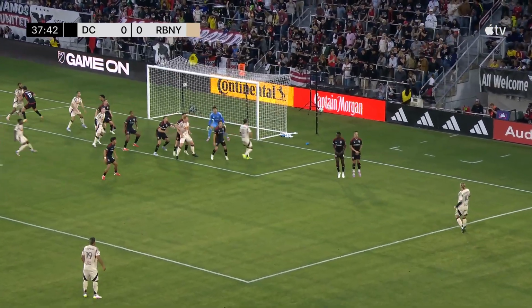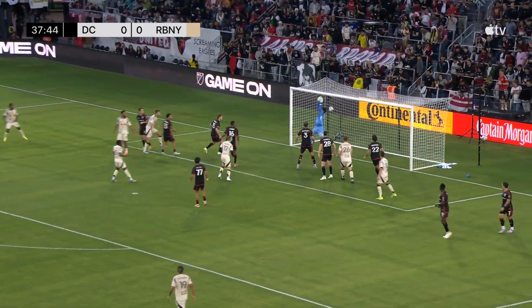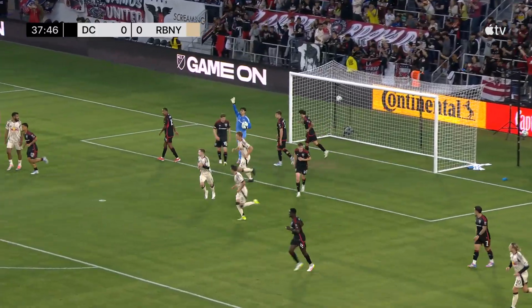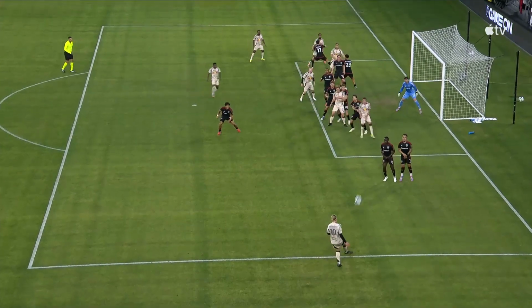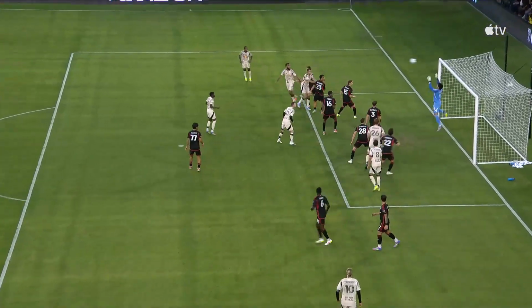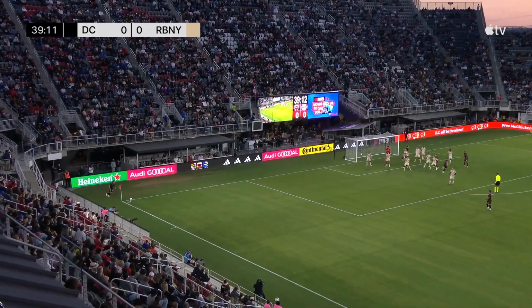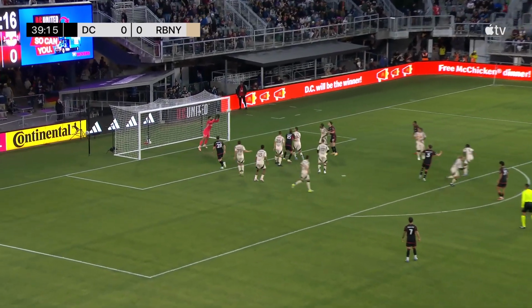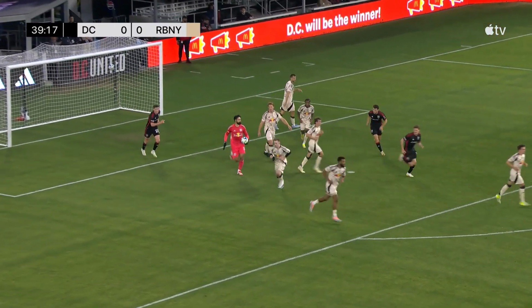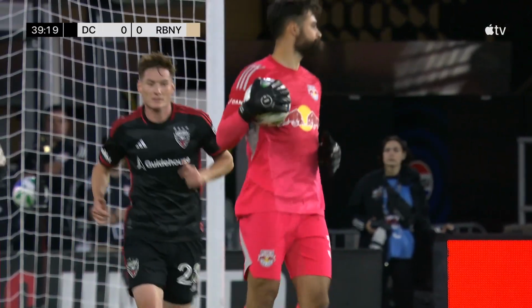Carmona's hanging out there. He's going to chip it in, though, toward the back post. The header is saved relatively comfortably by Luis Barraza. I thought maybe they might try and cut it back here right at the top of the 18. They had the ability, but 40th minute. Header towards goal, right at the goalkeeper, off the noggin of Lucas Bartlett.